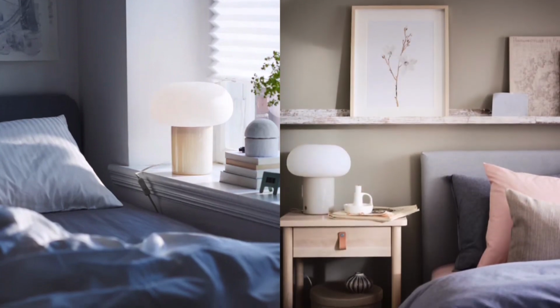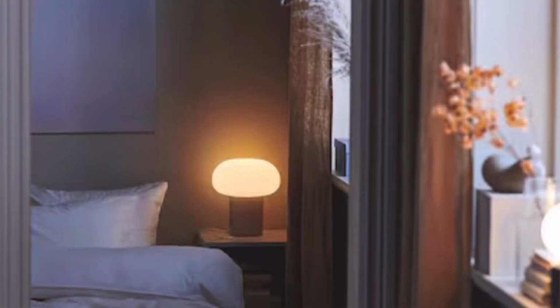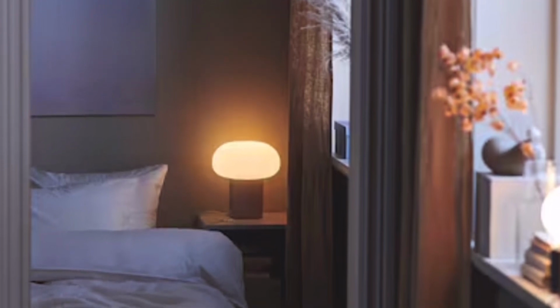Its smooth, rounded shape and matte glass finish give it a sophisticated sculptural appearance that can serve as both a functional light source and a stylish decor piece. With its simple elegance and neutral tones, the DEJSA is a versatile lamp that complements a wide range of interior styles, from modern Scandinavian to more eclectic or industrial spaces.